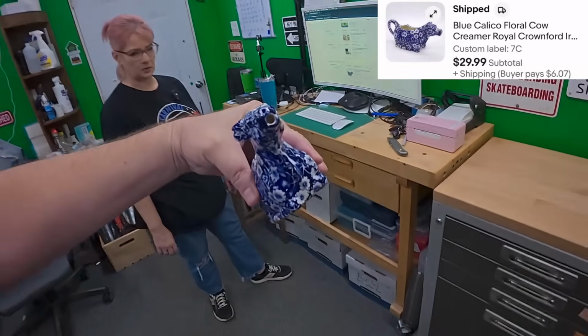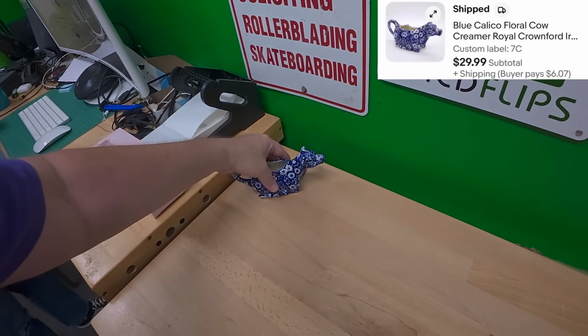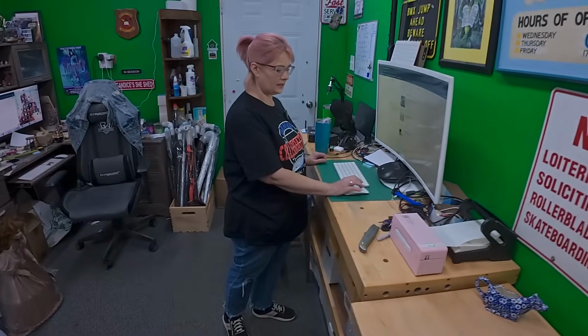It's a cool little creamer. Yeah. Usually they're standing up. This one is sitting down. It's interesting how the milk comes out of the cow's mouth. Yeah, I love those cow creamers where it comes out of their mouth.